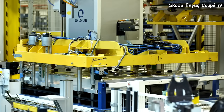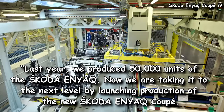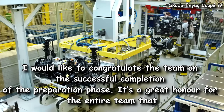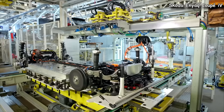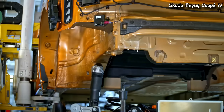A board member of Skoda Auto said, "Last year, we produced 50,000 units of the Skoda Enyaq. Now we are taking it to the next level, by launching production of the new Skoda Enyaq Coupé. I would like to congratulate the team on the successful completion of the preparation phase. It's a great honor for the entire team that the Coupé version of our successful electric SUV is also being produced at the heart of the brand, in Mladá Boleslav. In future, 2,000 employees will be assembling more than 120 units of the Skoda Enyaq Coupé iV a day on the same production line as the Enyaq iV and Octavia."